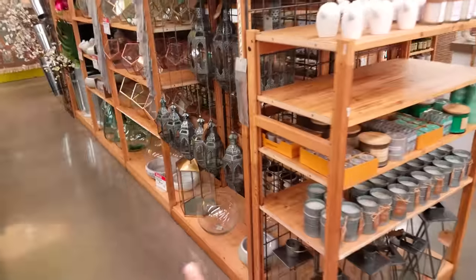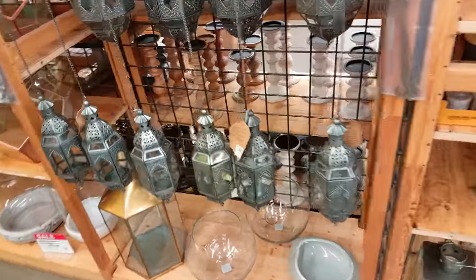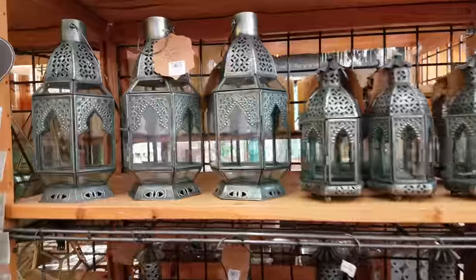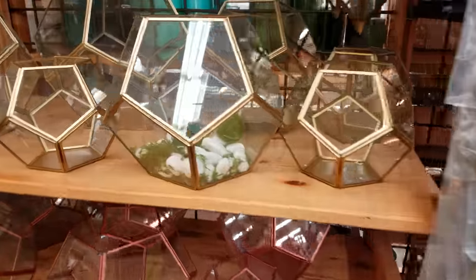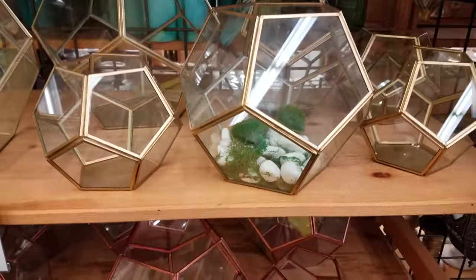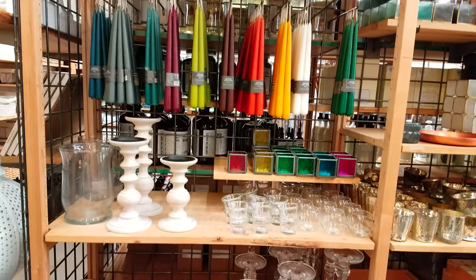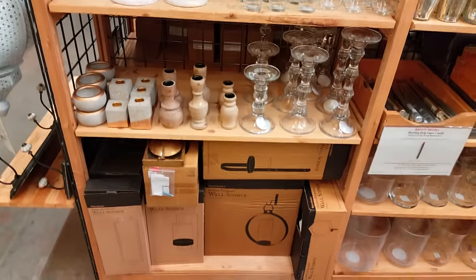Look at these hanging ones. These are really neat here. These are going to be $17. $20. Yeah, look at the ones. The terrariums are 25% off. A small is $15, a medium is $23. Candles, but I have to go ahead and end this video here, you guys, because they are closing.